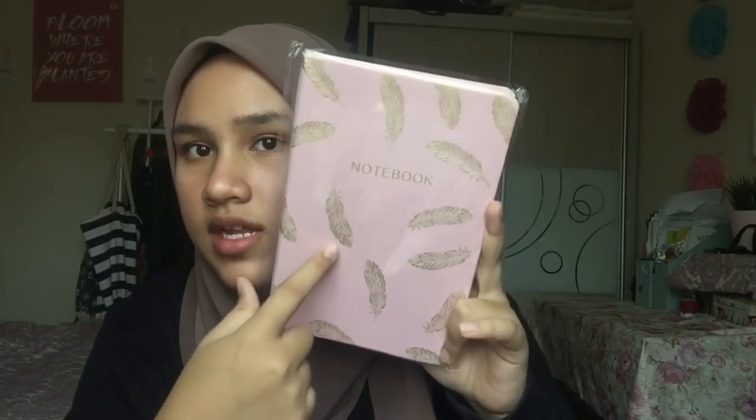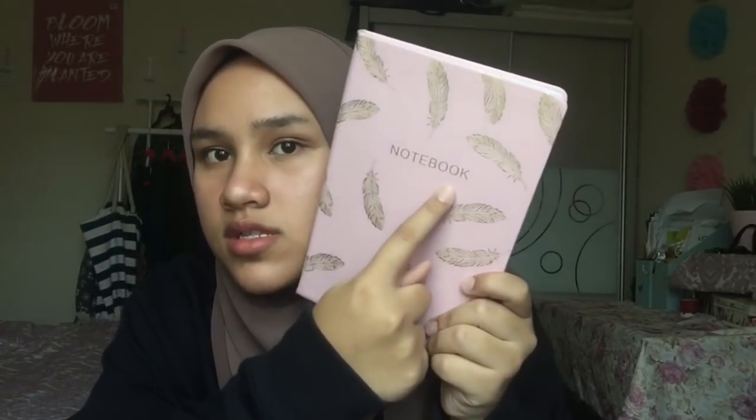So the first thing I got is a notebook, another notebook. It's soft pink and it has feathers in gold. I'm just gonna cut that. And it also has the word notebook written on it. So yeah. The next thing is also a notebook.